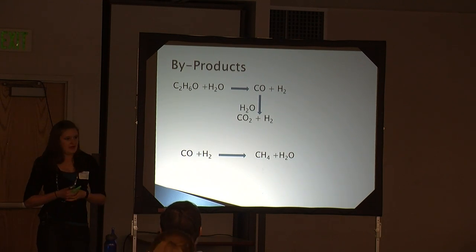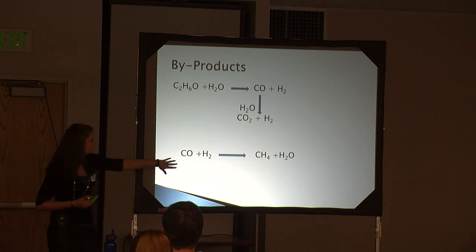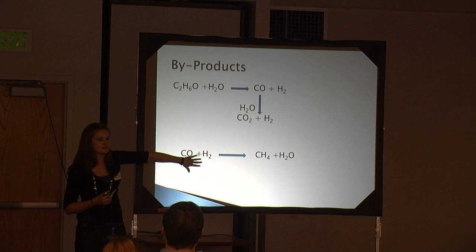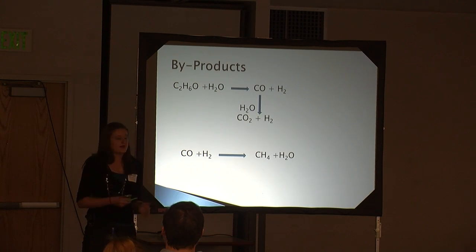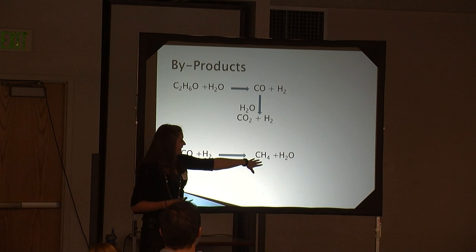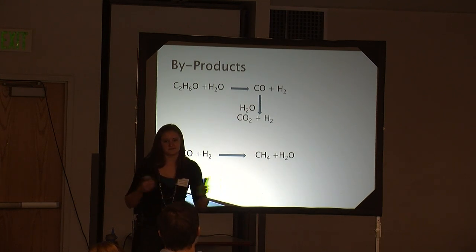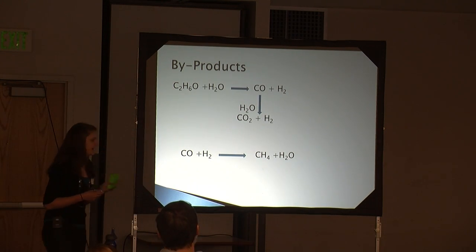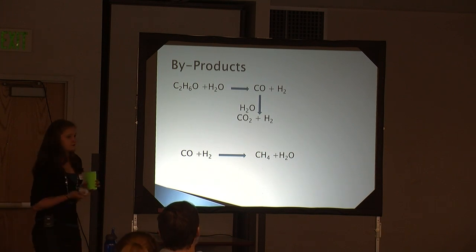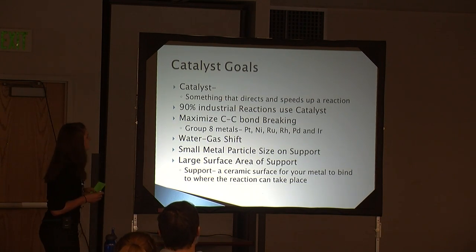With steam reforming, however, it can produce a lot of unfavorable reactions, this being one of them. Instead of taking that carbon monoxide and hydrogen and either leaving it like that or producing more hydrogen, it can actually take it and produce methane, which is a very hazardous greenhouse gas and what we're having the biggest problem with for the greenhouse effect.